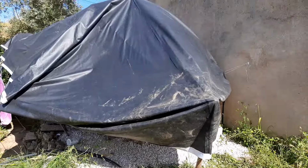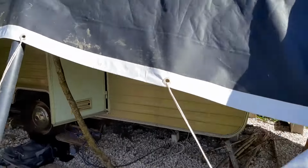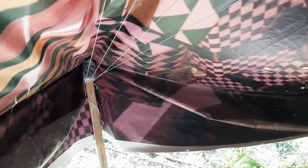Not too bad, not perfect. Far from perfect. I'll show you guys from the inside. So I folded both ends and tied them up. And there are a couple of strings as well anchoring the arch here on the edge. All in all, it is definitely an improvement. It's a little space we didn't have before.